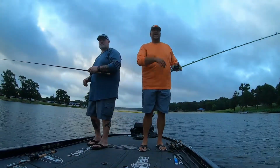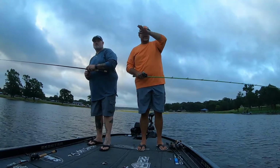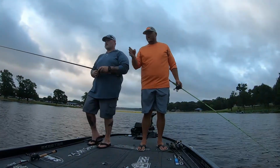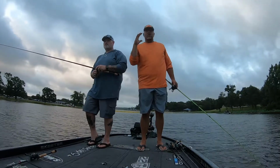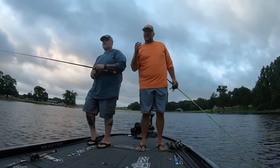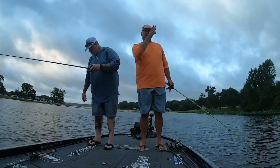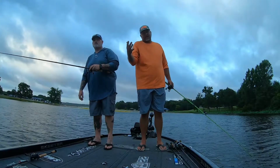Y'all, it's important to note, and I kid you not, while we've been sitting here getting these bites on shaky heads at the pinch point right at the bridge, I have literally thrown 4 different color worms, at least, and gotten bit every time. Now, every worm is a greenish, watermelon type worm. Vic actually did get bit on a black and blue, but didn't get any other bites. And I'm getting bites on this green stuff. Again, I'm throwing that shaky head out there, letting it drop, and just slow dragging it all the way back and they're picking it up.